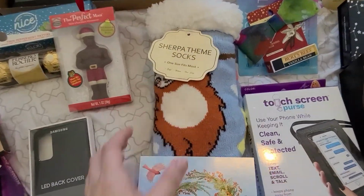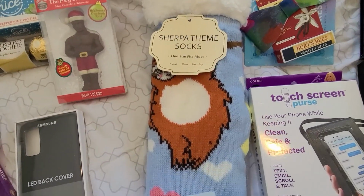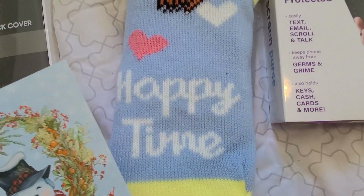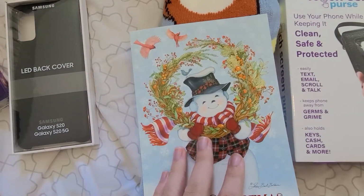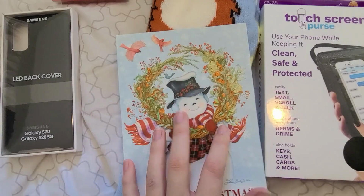This is a gift from my grandma. She got these Sherpa theme socks, so these are super cute. Happy times. And she got us these little cards with a $50 bill in them. Lovely. Love that.